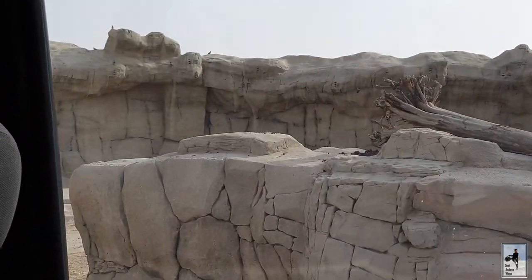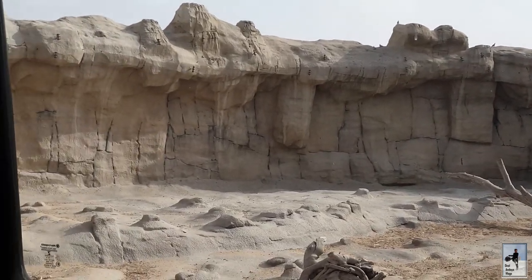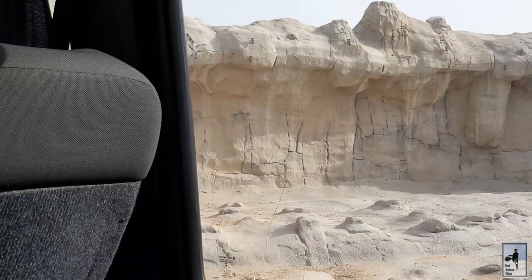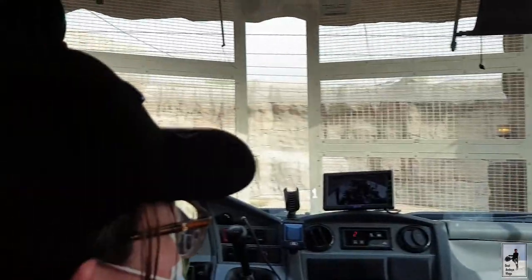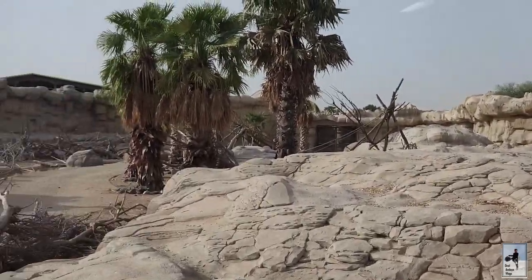But they are not really bothered by the weather. They're already used to the weather, and also you see water there, so they use that water to cool themselves. Even though they don't like swimming and they can't swim, they still go there to cool themselves.